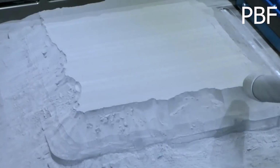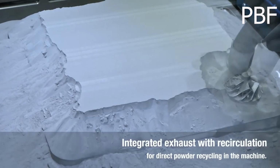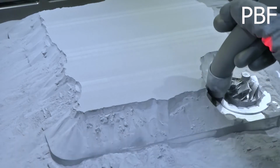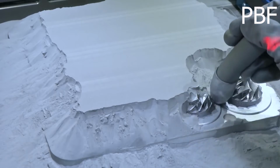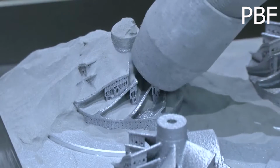You put in this powder and you're really only making your part out of part of it, and then all that extra powder kind of goes to the wayside. So there are a lot of groups looking at powder recycling as well. But when you compare that to something like DED, where you're shooting the powder straight to the melt pool, the capture efficiency of that powder is much higher.